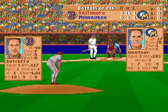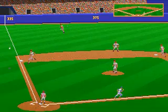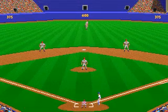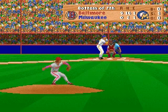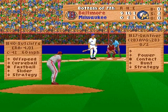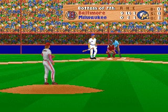Up at bat, number 17, the second baseman, batting .283. He's 0-for-2. Fly ball to left. Foul ball. In there. Strike 2. 0-2 the count. The 0-2 pitch, slider, strike 3, he's out.